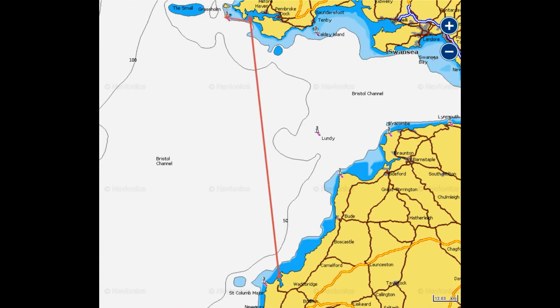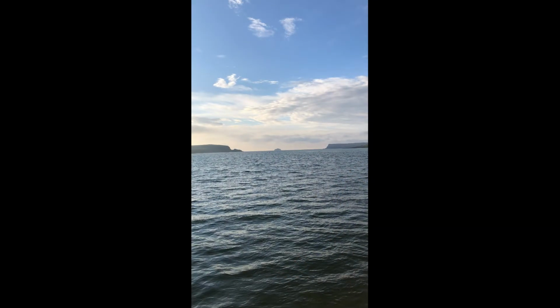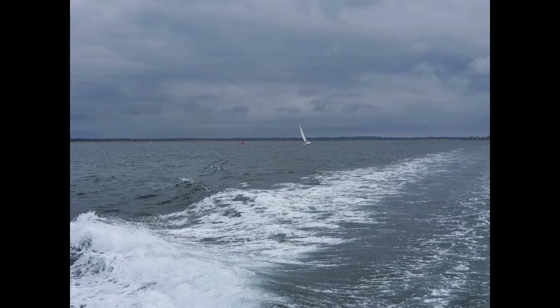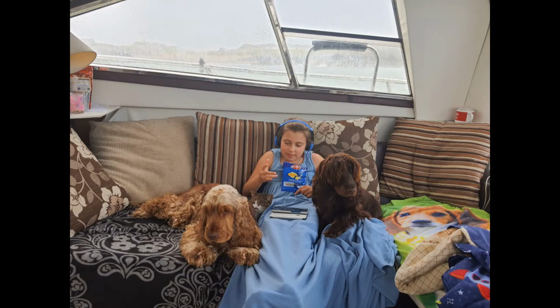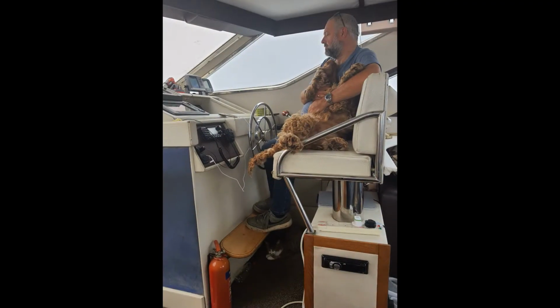Now, before we started the journey, I contacted Milford Haven because obviously Wales is in a much stricter lockdown than the rest of England, so I wanted to make sure that we'd be okay, and they were very clear that we weren't allowed to stay overnight, but they were quite happy for us to fuel up.